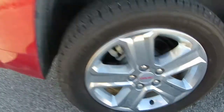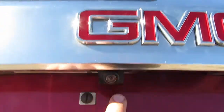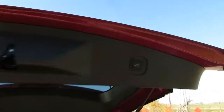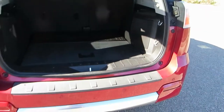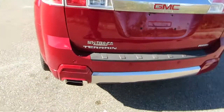Tires look like they're brand new. Now this does have a backup camera, as you can see there, and power rear liftgate button here. Spare tire underneath. Rear backup sensors, as you can see right there, and here.